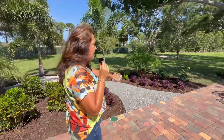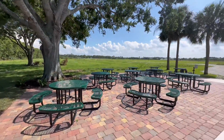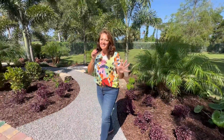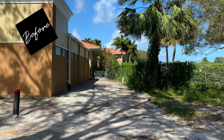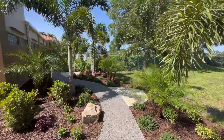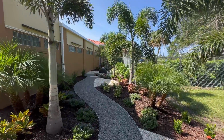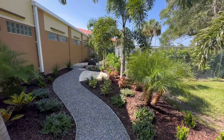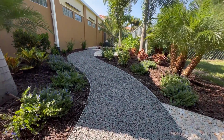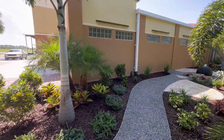So this is right off of the patio seating section. These are the 10 benches that were brought in to house everybody's lunch area. And then it leads into this little side yard, what I would call an alley. It's pretty much just a little nook along the side of the building. And we started off with creating a nice little dark stepping pad. This is Tahitian granite. We mix the sizes in here so it tamps down really well and creates a really nice hard foundation. And this leads to a water feature.